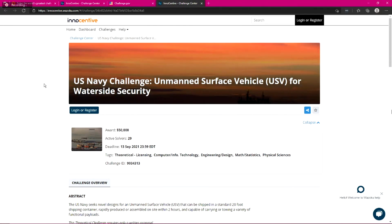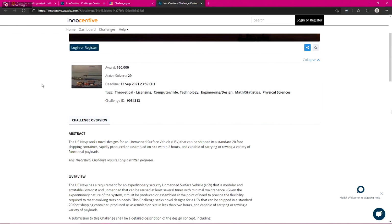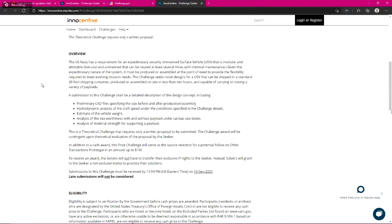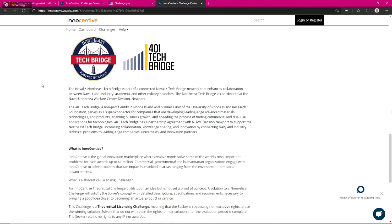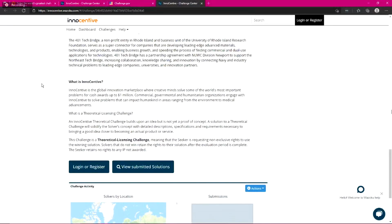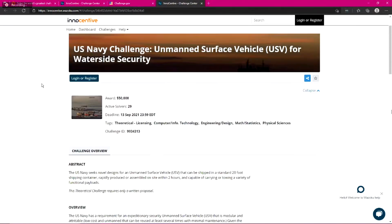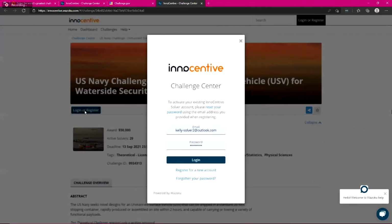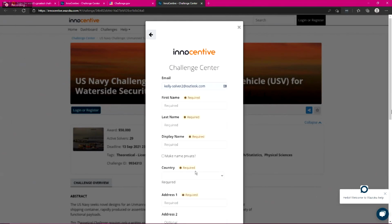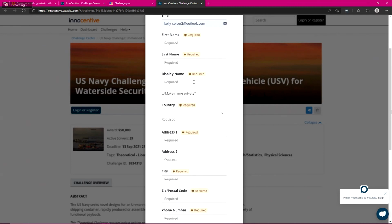At this point, if you've not signed in, if you're not registered as a solver, all you can see is the abstract and overview of the challenge currently on our website. It also talks about eligibility, about the seeker, and a few other details about the challenge. If you're interested in participating, of course, you want to log in or register. If you don't have an account yet, just go ahead and register for a new account. It's a free process. It asks for your first name, last name, the display name you'd like to use as a solver on the Incentive website.